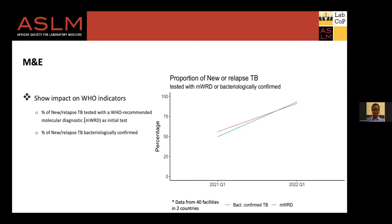But quite interestingly, one thing we wanted to show was the impact on the WHO indicators I mentioned earlier, primarily the proportion of new and relapsed TB that is tested with a WHO recommended molecular diagnostic test as an initial test, as well as the proportion of new and relapsed TB that is bacteriologically confirmed. And in the WHO report last year, they showed that even though we've had expansion, the proportion of new and relapsed TB that is tested with the WHO recommended molecular diagnostic is still around 30%.